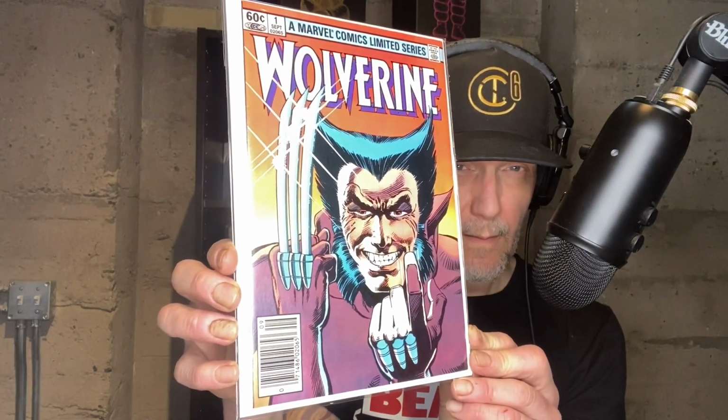This one is definitely staying and definitely getting graded because it needs a press, maybe a tiny bit of a clean. Wolverine 1, first solo title, and a beautiful Frank Miller cover. Stunning, stunning book. I love this. That sort of sun fade, you just don't see those kind of covers anymore.